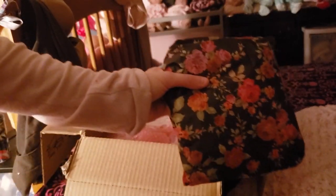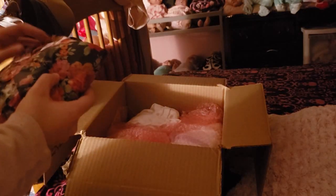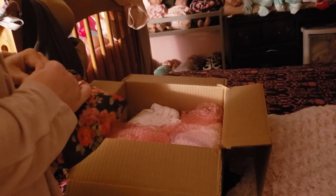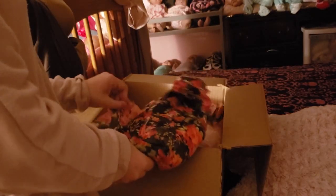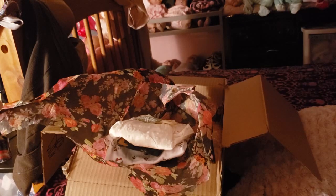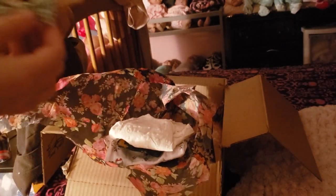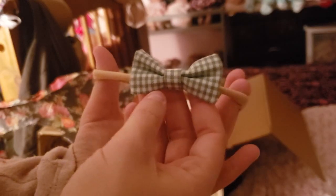So this is probably Coco's stuff. And again, I love that paper. That is so gorgeous. Matching hat, which is again just the cutest thing ever. I love the little ears. And then this must be Coco's headband, which I loved on her in her photos.